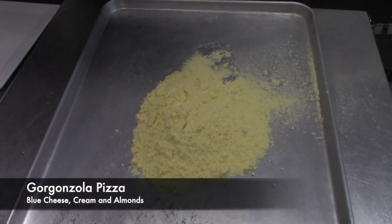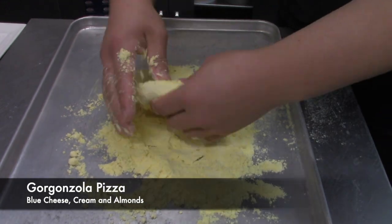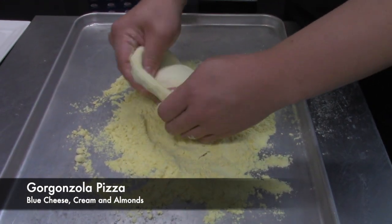We're back in the kitchen with Eric. You're going to make which pizza? Gorgonzola pizza. Okay. So these are just some of the process he's going to go through.